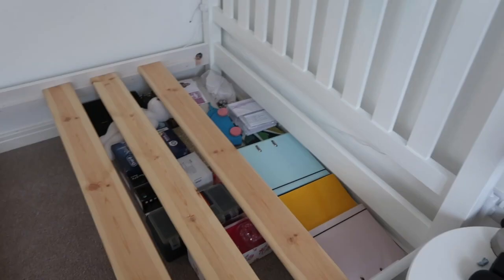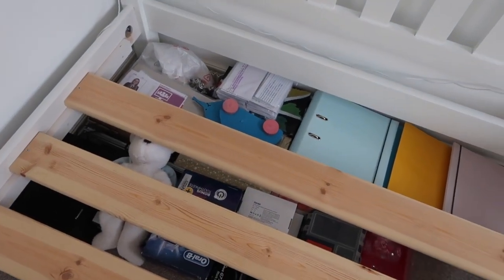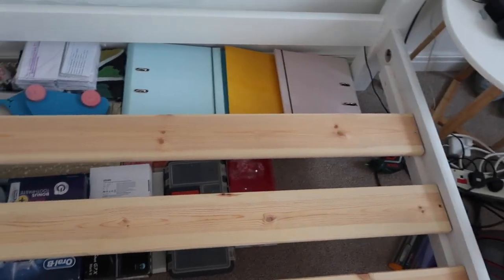So this is basically how everything has been organised. It's not really a specific order. I just put things towards the back that are things that I'm not going to reach for. I don't really think I'm going to be reaching for many of these things near the front, if I'm honest, but I just put them sort of in that way.